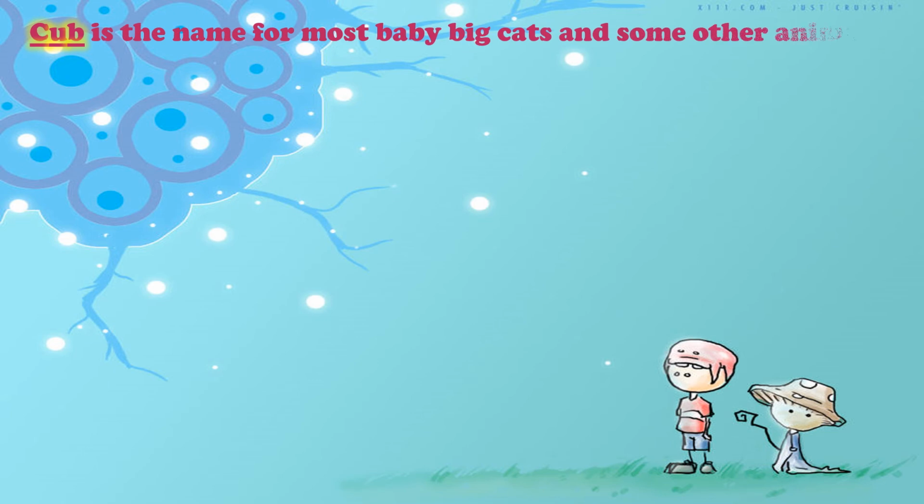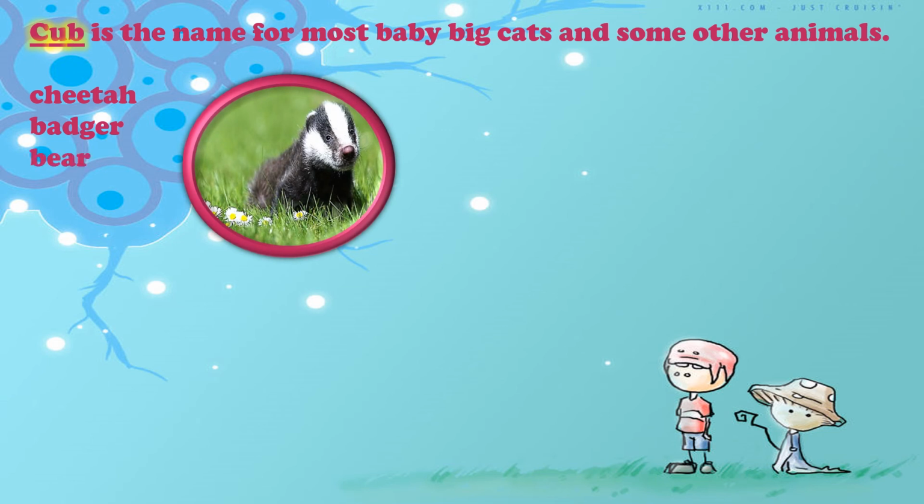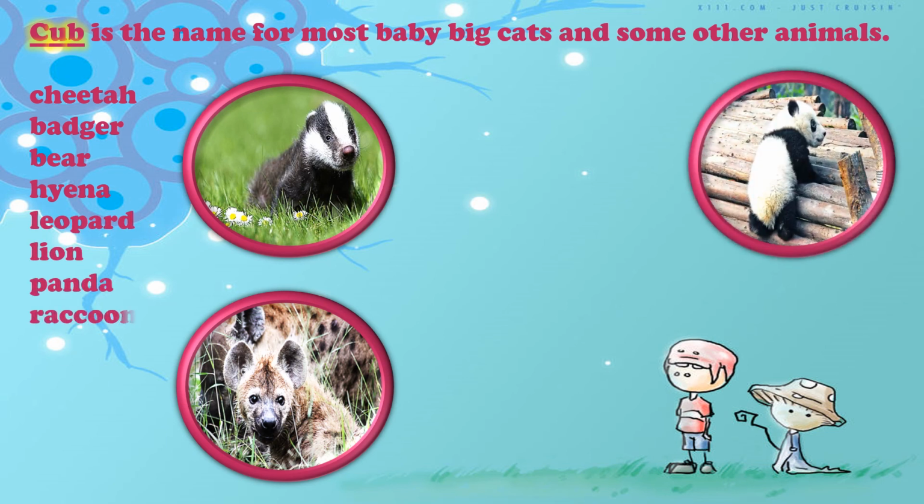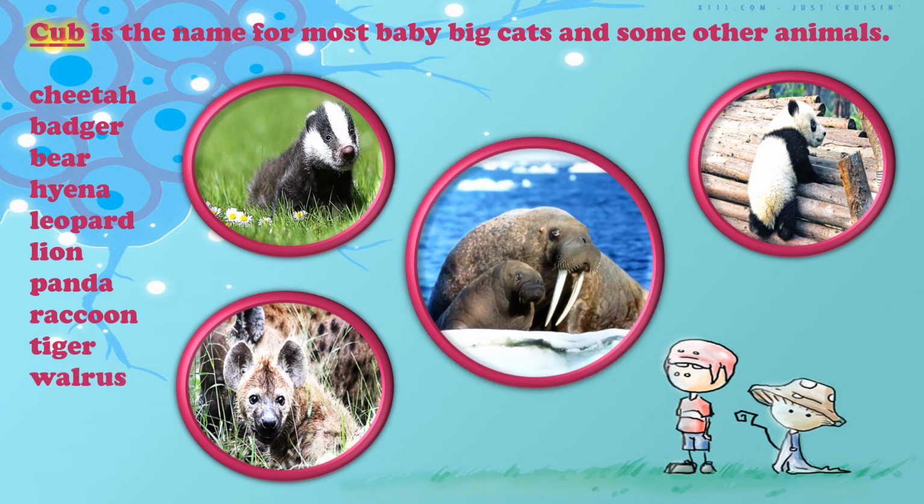Cub is the name for most big baby cats and some other animals. So the big cats like the lion and the tiger, all their babies are called cubs. Cheetah, the badger, bear, hyena, leopard, lion, panda, raccoon, tiger, and the walrus. Okay, so all the animals listed here have babies that are called cubs.